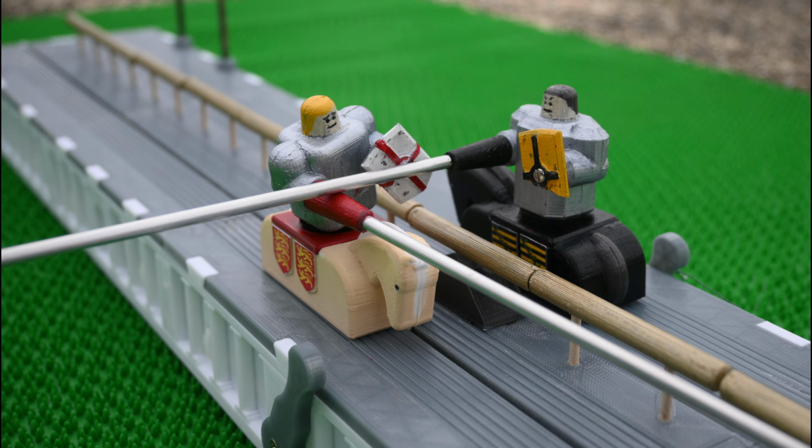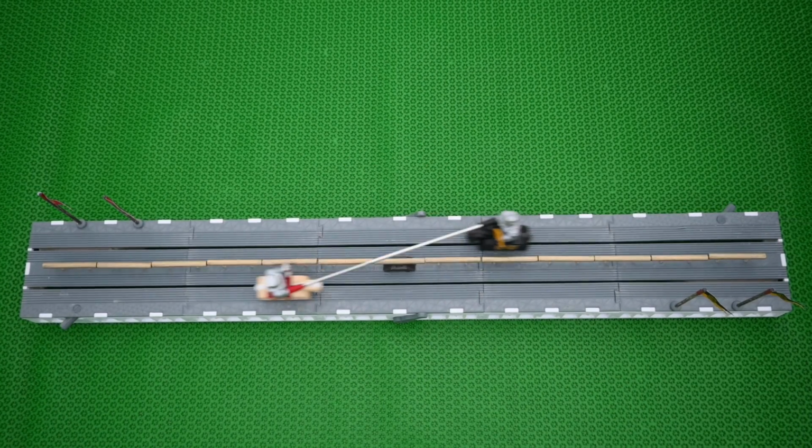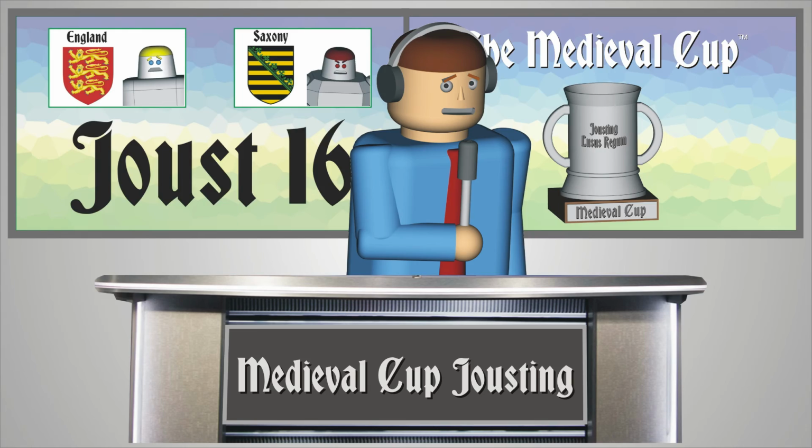Folks, our cameraman has just taken this touching photo of our knights, paused in exhaustion, bruised, battered, broken, but not bifurcated as we enter this final conclusive round. Joust 16. And that is going to require some dental work.